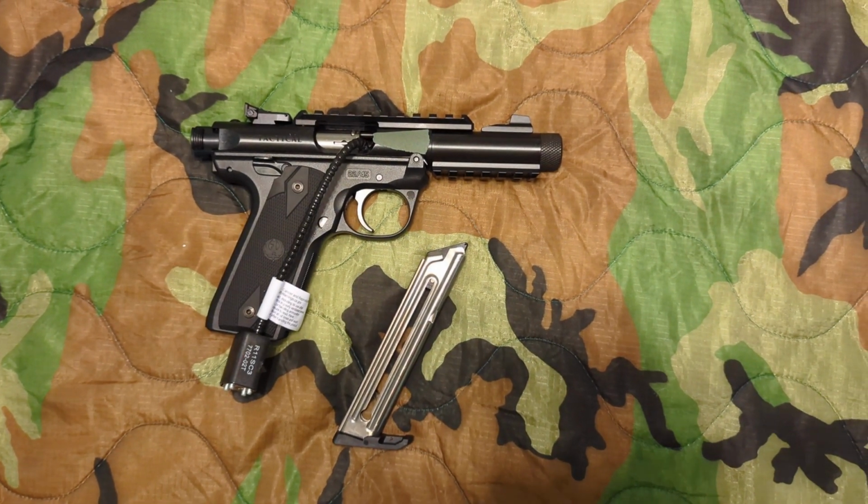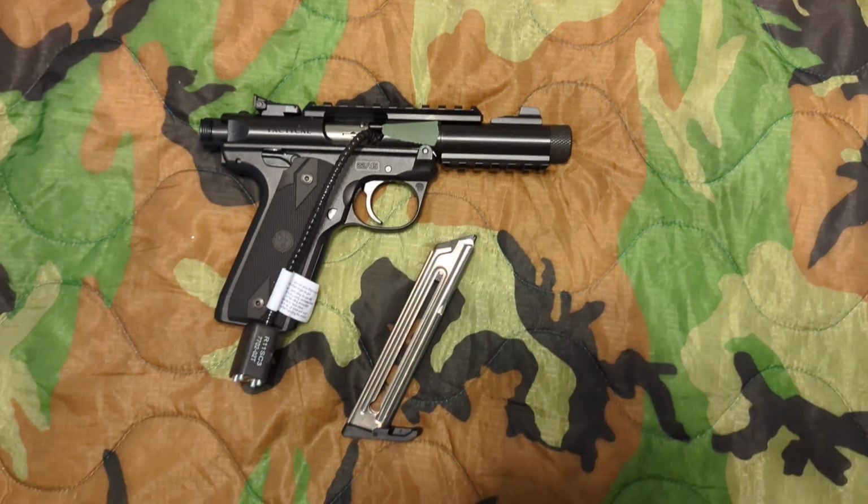Now this one has rails on the bottom and on the top to add accessories easily. And then it also has a threaded barrel, so you can add a suppressor.